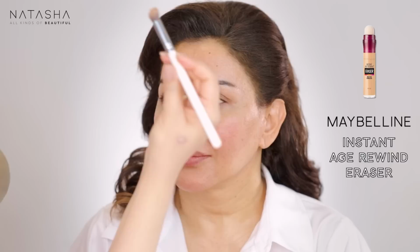So now I'm going to mix two foundations and I'm going to use two colors from the Maybelline Age Rewind. And I'm going to take a Morphe brush here. I'm just going to mix those two.